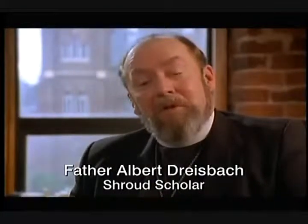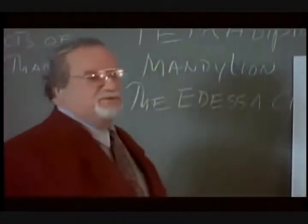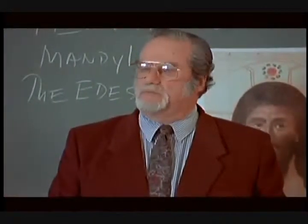in ancient documents, tetradiplon, which means doubled in four. If you double the shroud in four, you end up with a little rectangle with a face in the middle. Could the cloth of Edessa be the shroud folded to reveal only the face? The shroud is its own best map to the past. You start with one clue, and it leads to another.